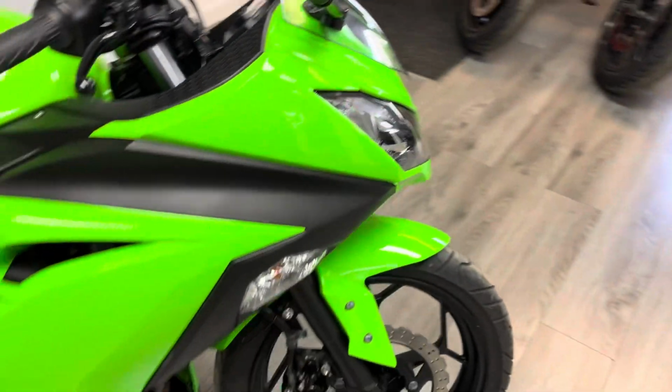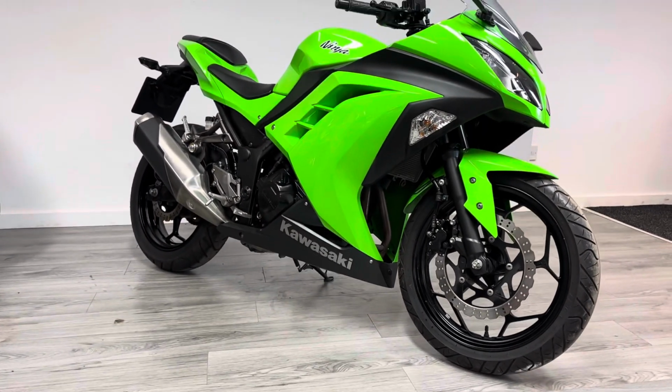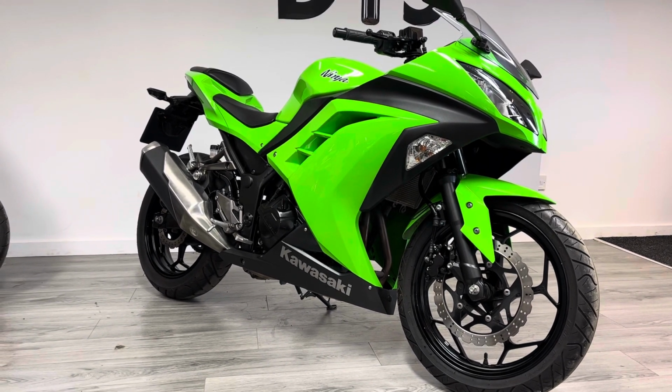Fairly conventional sounding parallel twin. It's quite quiet actually. Your neighbours will definitely thank you for that. As I said, if you're interested in things like exhaust, just let us know and we can get you a price and offer you some recommendations.